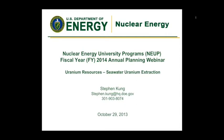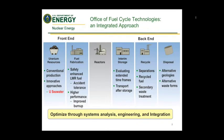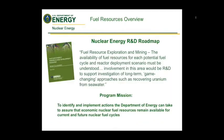Fuel resource is one of the integrated approaches we have in the Office of Fuel Cycle Technology. In the front end, we have a uranium resource program. In this area, we cover unconventional production of uranium. Specifically, we are focusing on uranium extraction from seawater. And this program's mandate and mission are listed here.